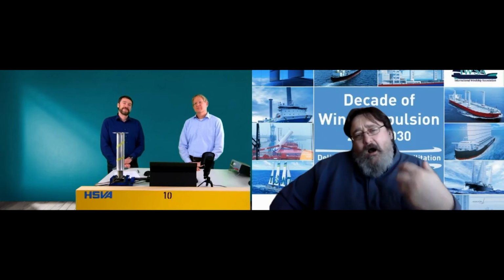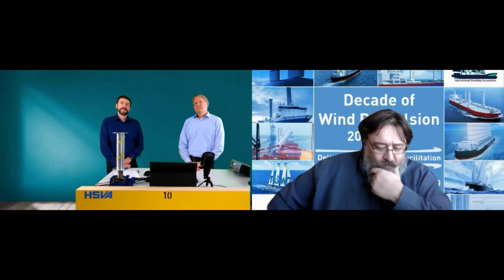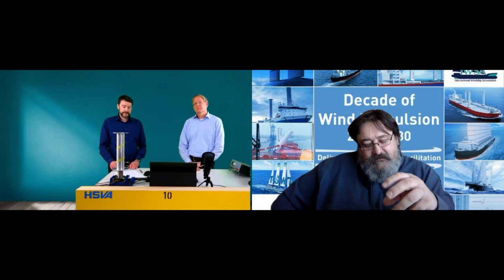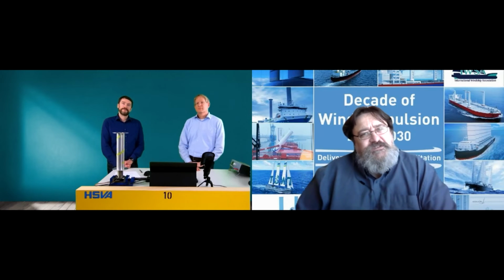But we were talking about that de-risking. Are there any significant barriers, from an engineering or a technical aspect, that exist for wind propulsion technologies? And with that, the scaling of these: at the moment we see most of the installations are relatively small compared to the size of the vessel. So as with wind turbines, I can imagine that the scale is going to increase in the future. Are there any considerations or concerns around that?